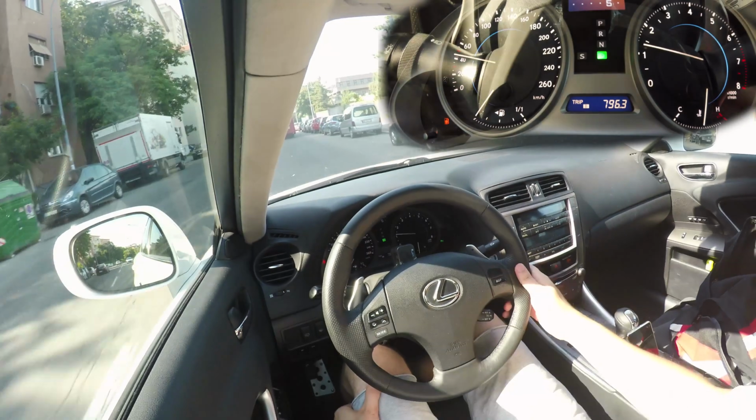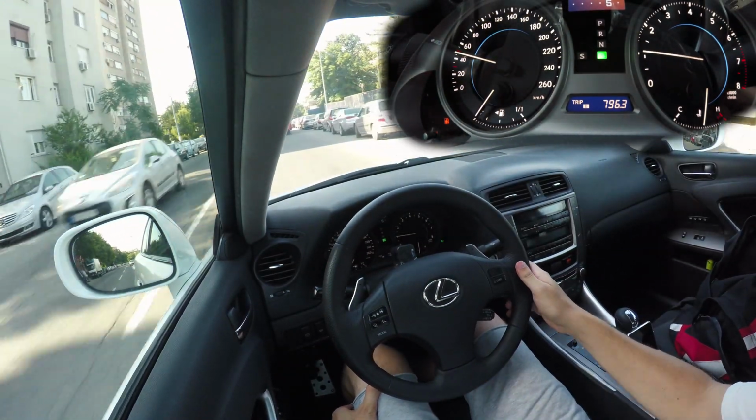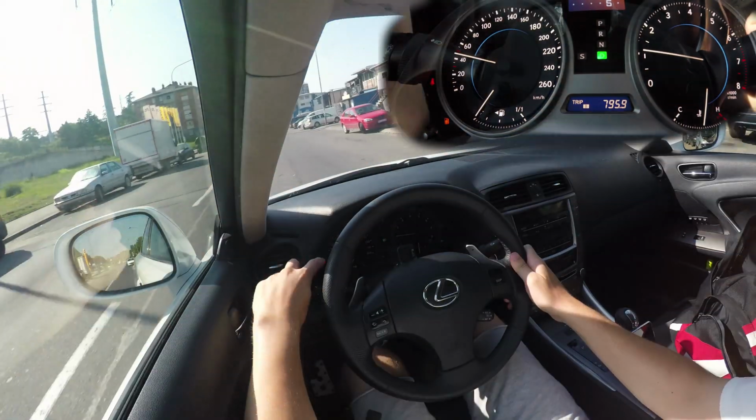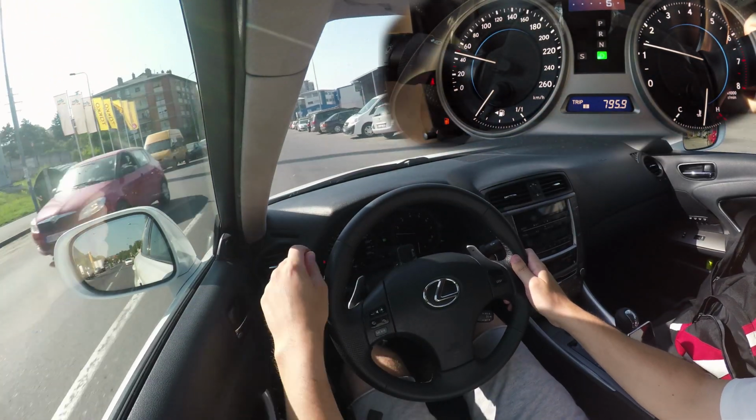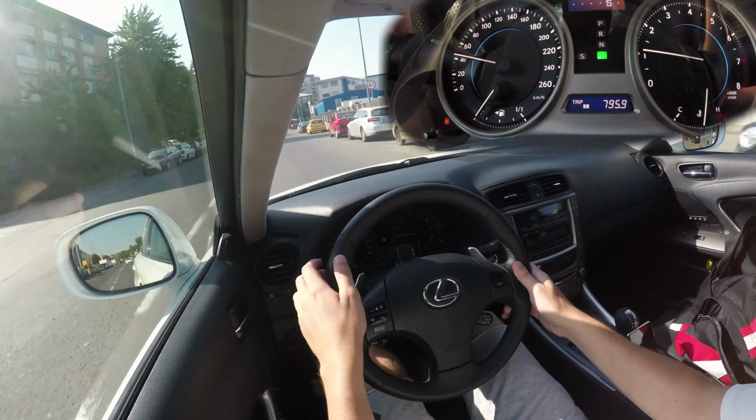And yeah, I'm now driving 40 kilometers per hour and nothing, no beeping, which is great. Just the red icon for the seatbelt is showing, but there's no sound.